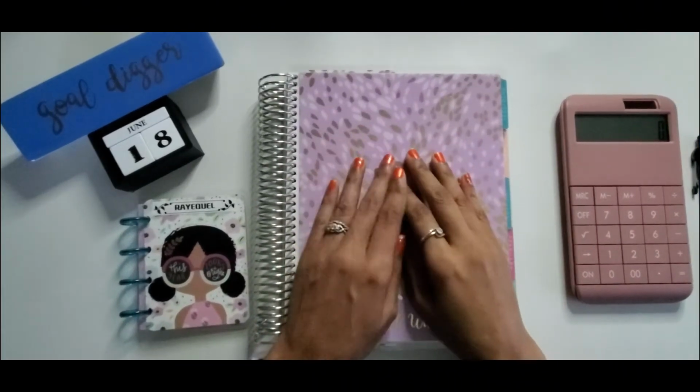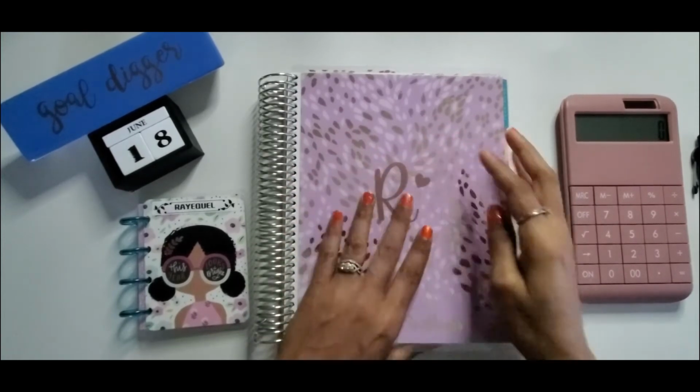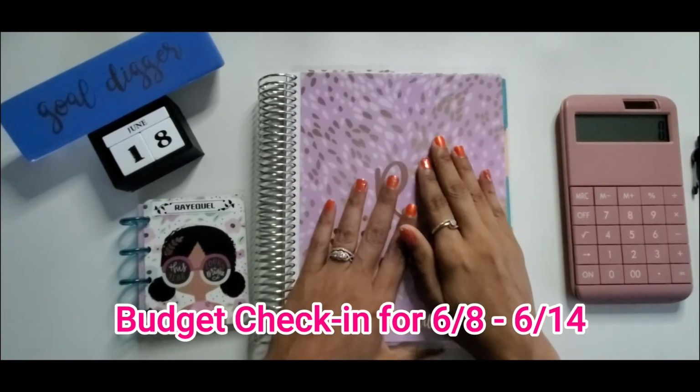Okay guys, like I stated before, we are going to be doing my June week 2 budget check-in, and this is actually going to be for the days of June 8th through the 14th.